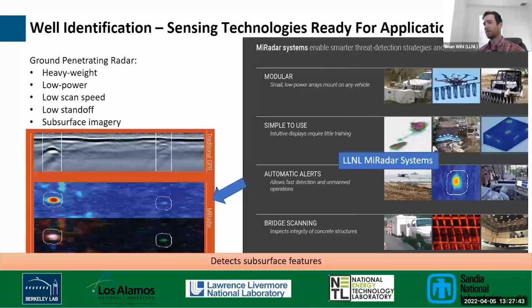This is actually a big body of work for Lawrence Livermore National Lab as well. We have a system that's much more intuitive. It actually does subsurface imaging, so it creates true 3D reconstructions. But in general, ground penetrating radar is something that could still be used for the identification stage and in that wide area search. And of course, it's an area that's still under great development.